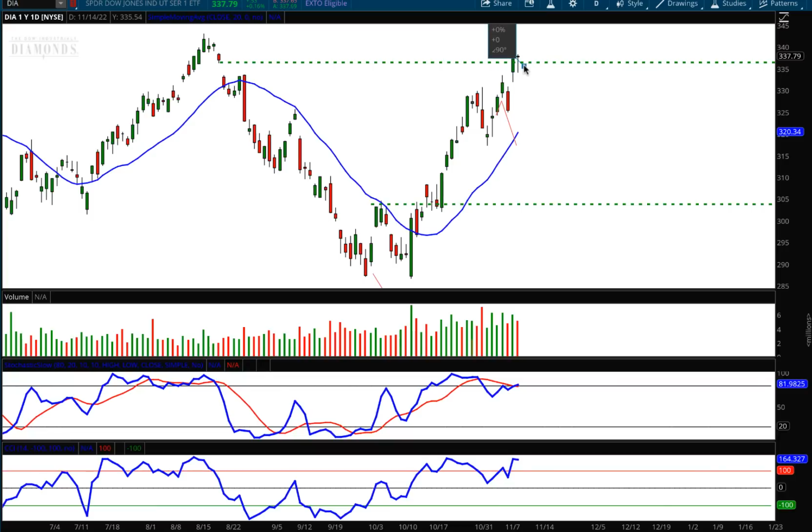So for next week, I think most definitely we're going to come down, fill that gap, and maybe go a little bit more, testing that moving average. So downside target is 325.96. And then we're going to have to see if the PPI numbers surprise us the other way. So it's going to be an interesting week next week. And with that, let me go to the geopolitical report.